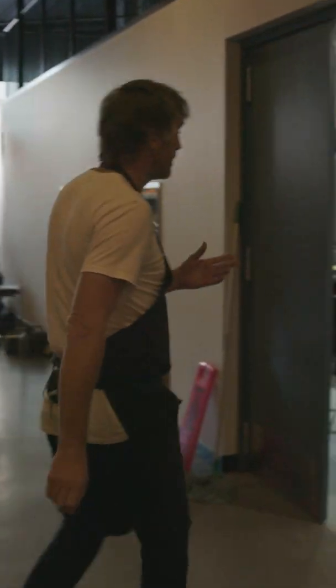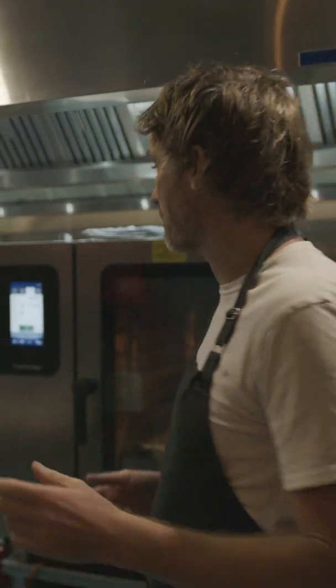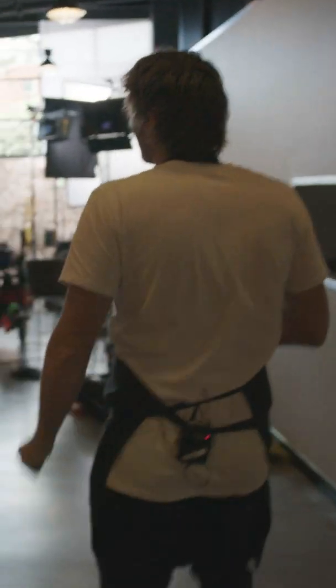This is the prep kitchen. So to be honest, this is actually more impressive than most restaurant kitchens. Solid stoves, burners, combi ovens, sort of everything you need, gastros. It's really impressive. This over here, this is the Bar of Dreams.